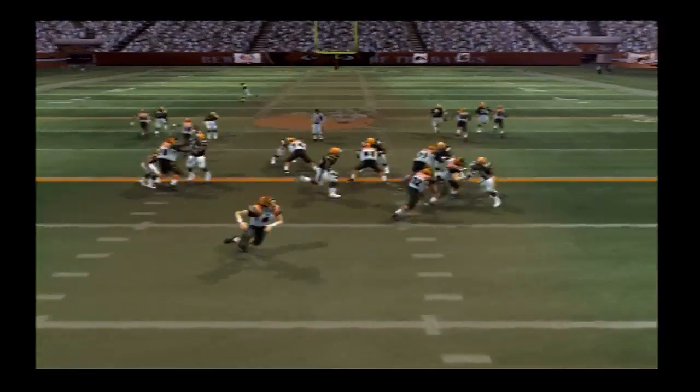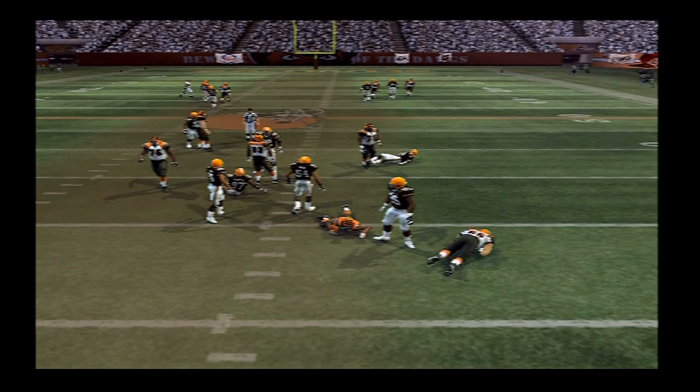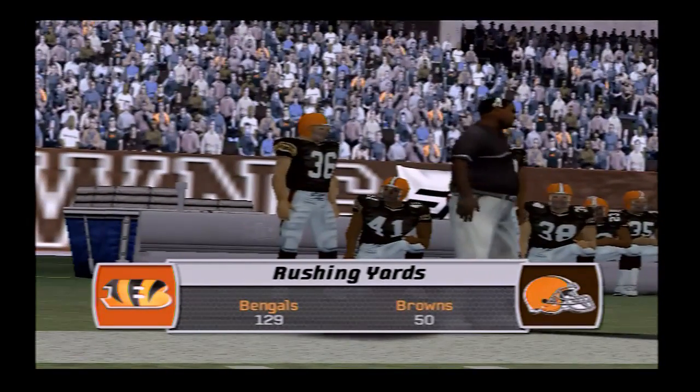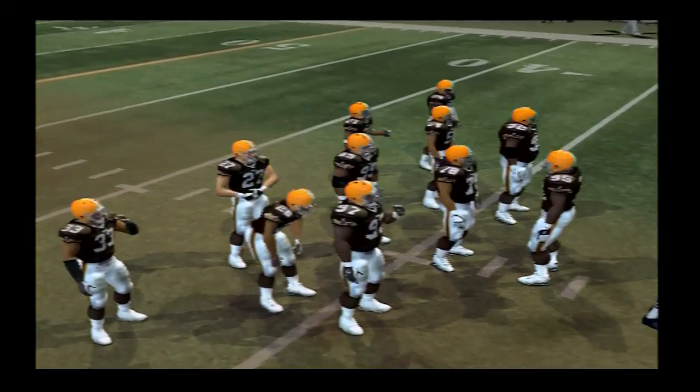Johnson, the lone back, with a counterplay. Number 95 stops the play in the backfield. They went backward on that one. And that's a very good call by the defensive coordinator. He had a good idea of what was coming, and he called the perfect play to stop it.